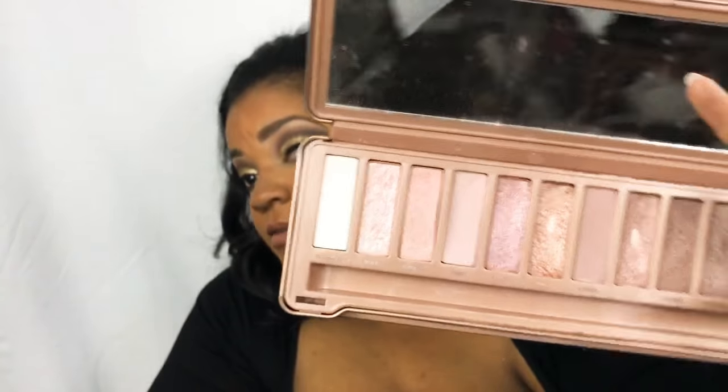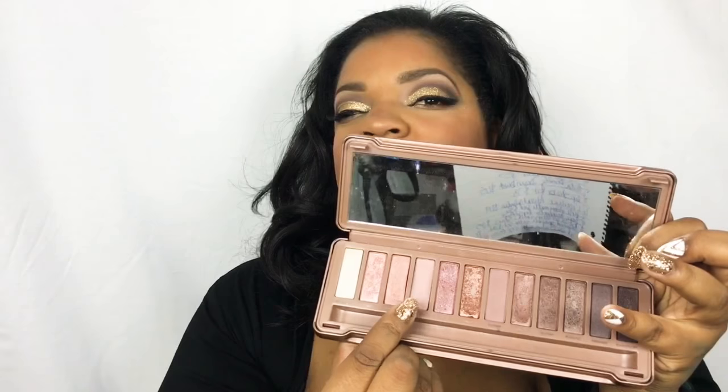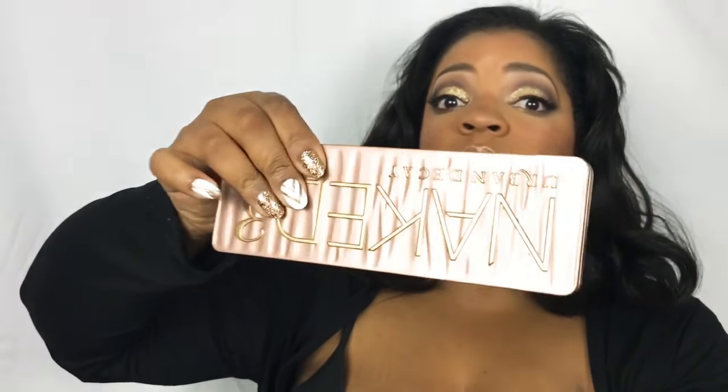Okay, now onto the palettes that are just like, eh. This is the Naked 3, and I wanted to love Naked 3 so bad. I really did. I've actually hit pan on a couple of these. This is good for going to work when you're not trying to do the most and just want a little bit of color on. If you don't wear makeup and need a little bit going on, this is your palette. You can see which ones I hit pan on are the metallic ones. But I'll take that back, I like this matte pink shade here. It's really good for giving your eyelid an even color. The packaging is bomb. Oh, upside down.